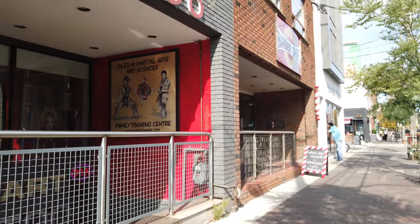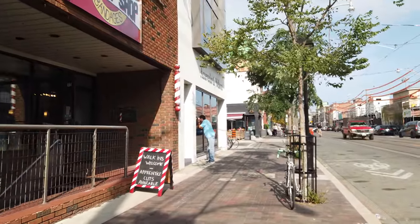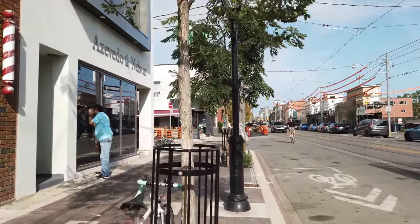If you felt like having a spontaneous meal, this would certainly be a good part of the city to just walk around and pick a place.